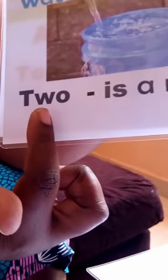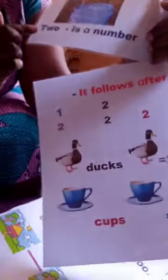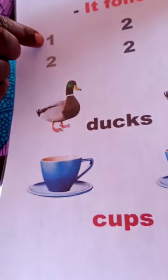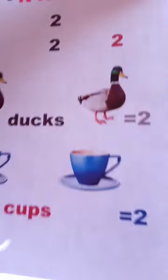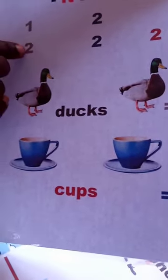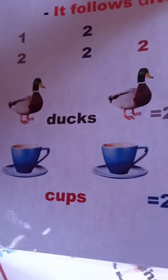Lastly, another meaning of the third word, two, is a number. Two is a number. It follows after one. So when you say one, the number that follows is two. So I've written for you two, and we've done some pictures for you, Lana. Do you like these pictures? Wow, they are so great.